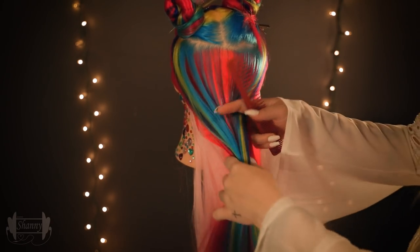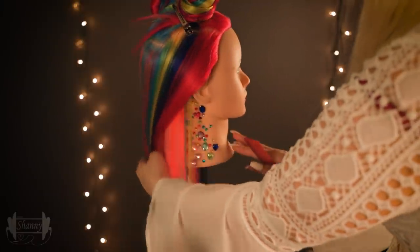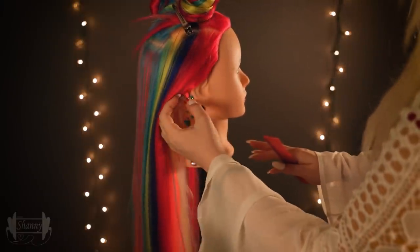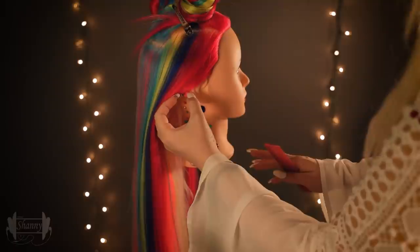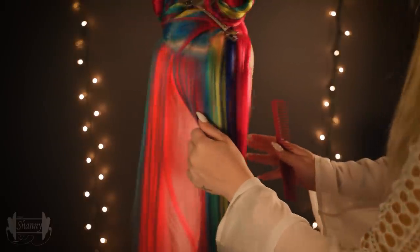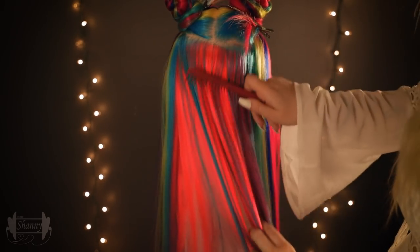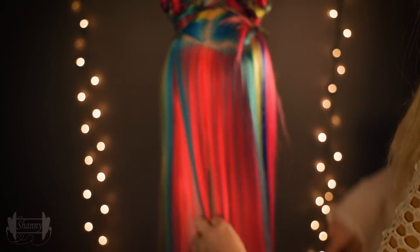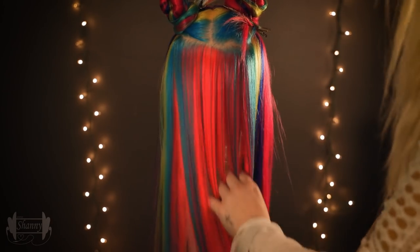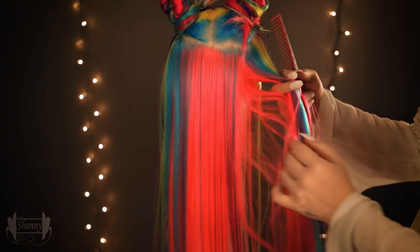This time we're going to go from, thank you for turning your head, from the middle of your ear around to the other side. Middle of the ear. So, let's brush that out. And let's grab that hair.